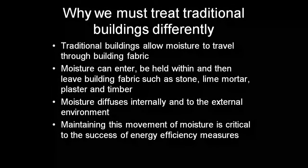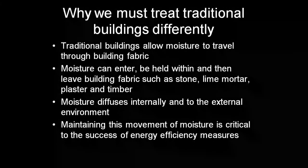So moisture that we produce within our homes, perhaps through cooking, perhaps through showers, drying clothes, all of those activities create moisture within our homes. And in a building of traditional construction, what happens is that moisture can enter into lime plaster, it can enter into masonry, it can enter into lime mortar and timber, all the materials which make up our traditional buildings. It can go into that and it can come back out again, it can diffuse back out. And that dynamic is absolutely crucial to how our traditional buildings work. And we must always have that in our minds when we are making improvements to energy efficiency.